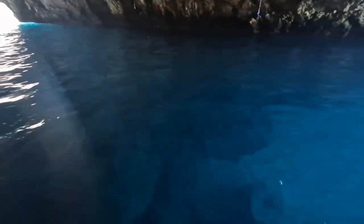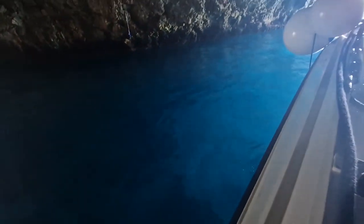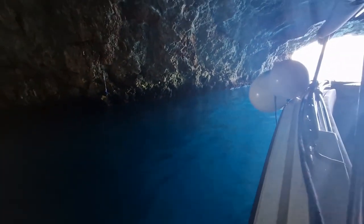Due to the two entrances to the cave, which point almost due east-west, and the shallowness of the water, the light reflected inside makes the water a very bright blue.